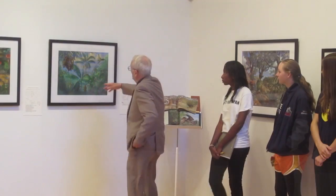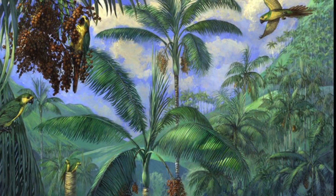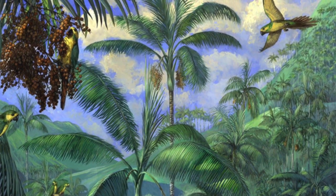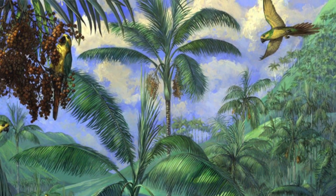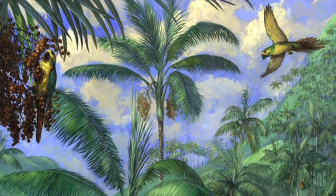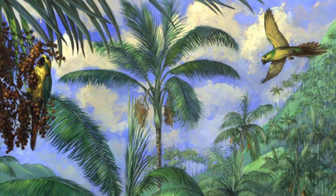Here in a scene that was made for one of our curators that studies this palm. This is the Andean wax palm. The parrot you see here is the yellow-eared parrot. That parrot depends upon this Andean wax palm for survival. It's only found where those wax palms are. And at the time this painting was made, there were only 81 of these parrots left. Now there are 1,000 that are left.